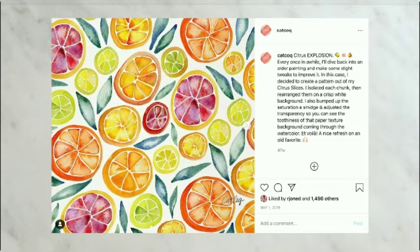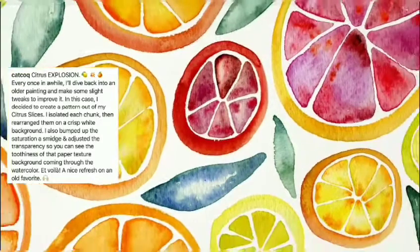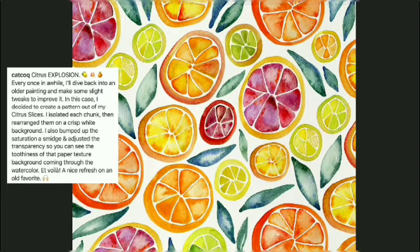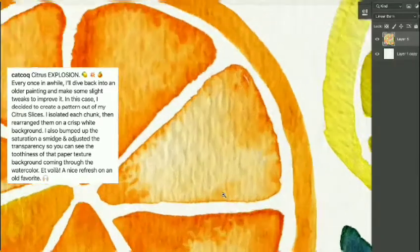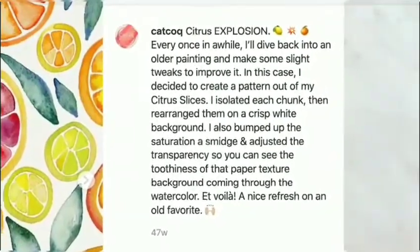Citrus explosion. Every once in a while, I'll dive back into an older painting and make some slight tweaks to improve it. In this case, I decided to create a pattern out of my citrus slices. I isolated each chunk, then rearranged them onto a crisp white background. I also bumped up the saturation a smidge and adjusted the transparency so you can see the toothiness of that paper texture background coming through. Voila. A nice refresh on an old favorite.